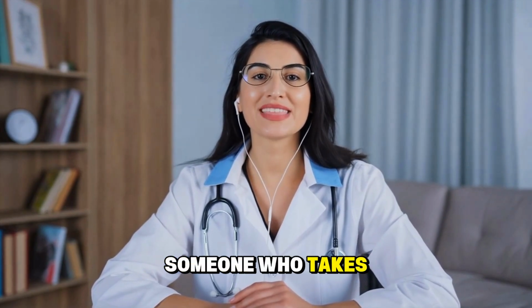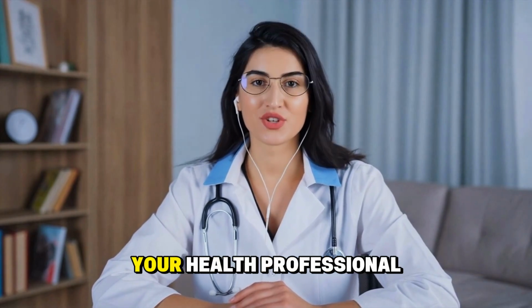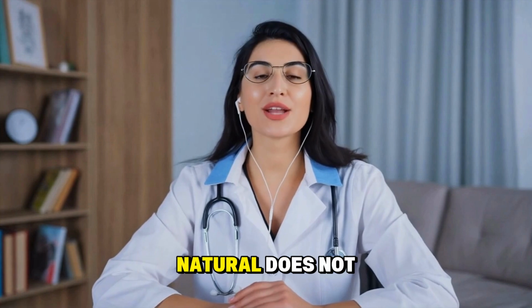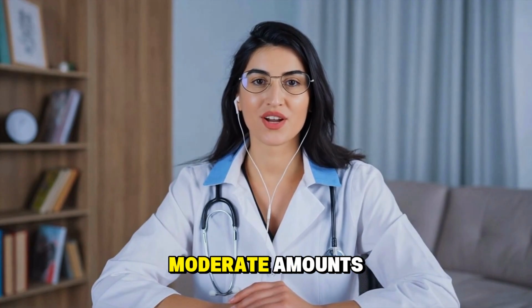And if you're someone who takes medications or has health conditions like kidney issues, always check with your health professional before introducing new juices regularly. Natural does not always mean risk-free. That said, most people tolerate beetroot juice very well when consumed in moderate amounts.